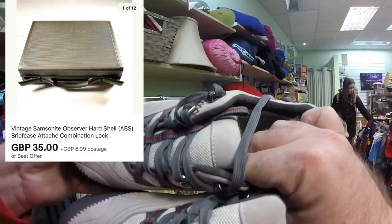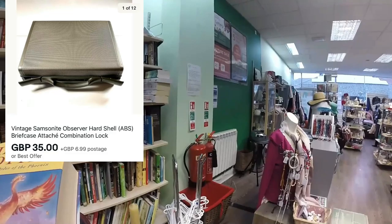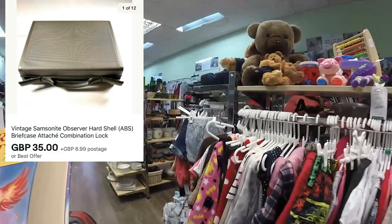It's a hospice in the Weald, I think it was, but everything is really, really dirt cheap in there. I think I paid like £2, £3 for it, and I ended up getting £35 plus £6.99 postage. So that was a nice result.